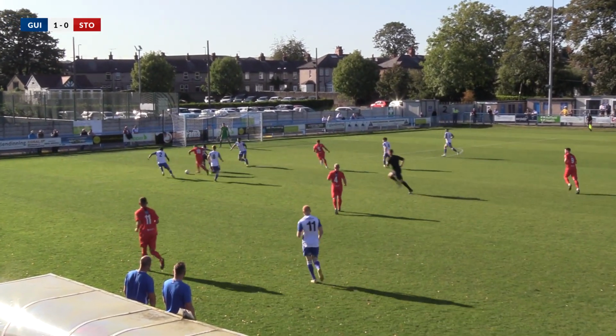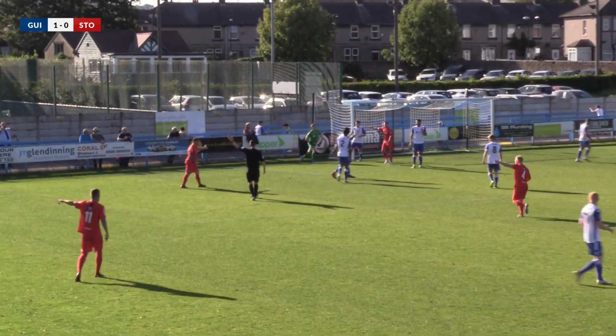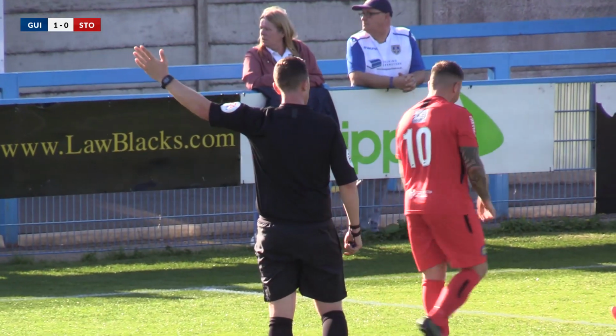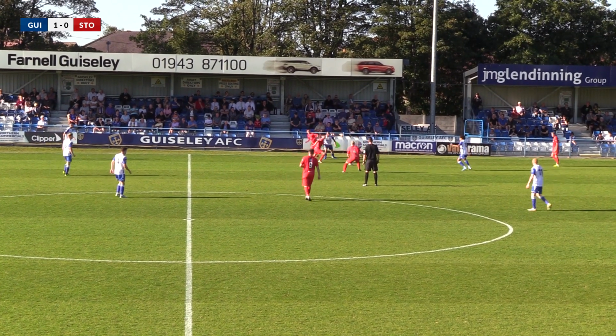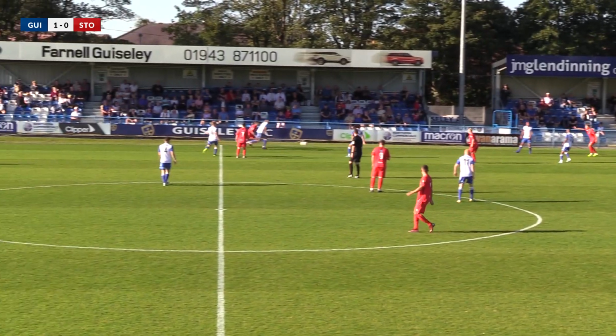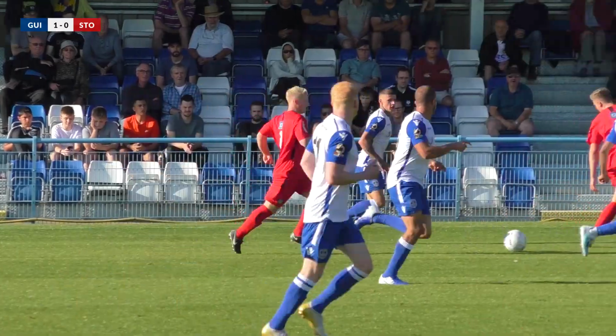Opportunity now here for Jamie Owens, the number 10, who's bearing down a goal. Hits the side netting, rifles his shot left-footed, and the referee says it's a corner kick. Portis now for Stockton on this side. Roberts wasn't with the speed of the game, and Brad Nicholson intercepts and gets it away.